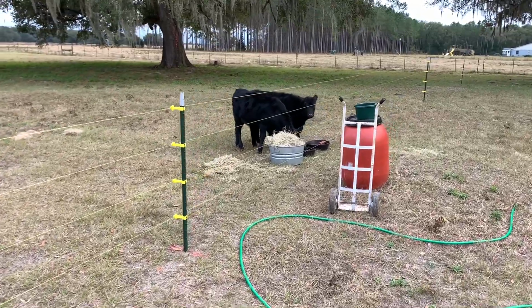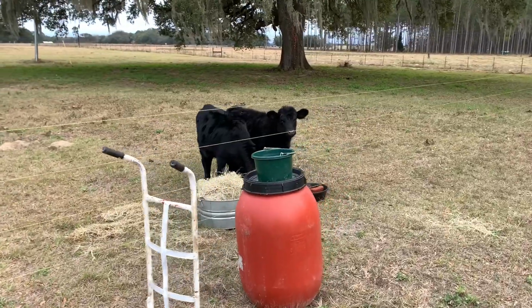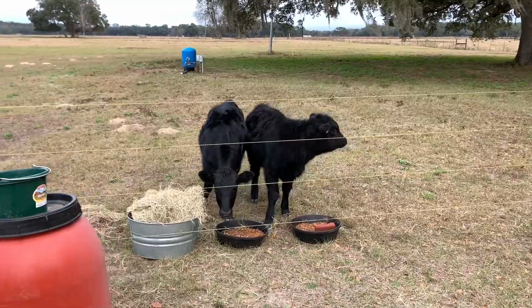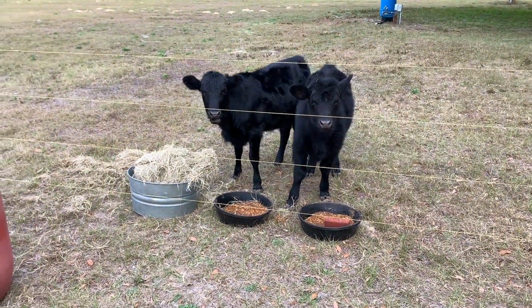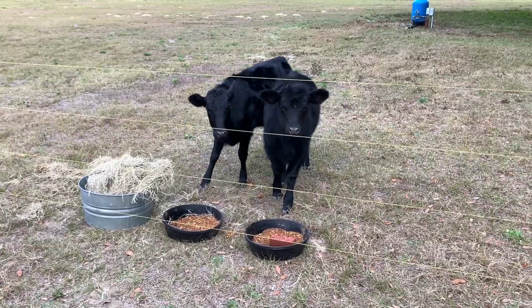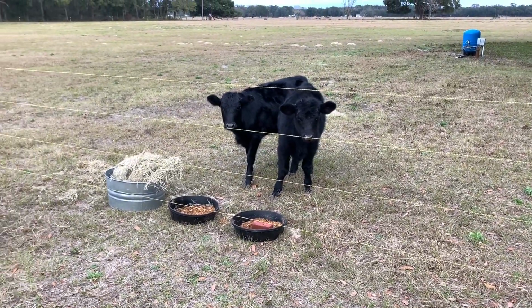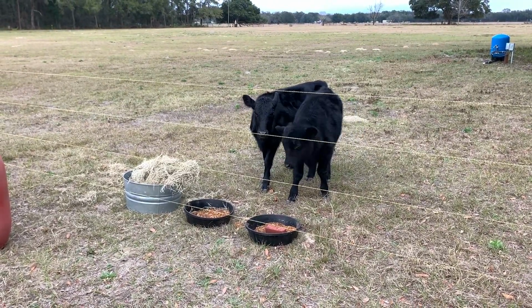They've touched the fence a few times with their nose and it popped them and it made them jump back. So hopefully they'll have it down pat pretty soon, and I think they're really going to enjoy it out there because there's at least some grass, even though it's dead, they can eat. And we of course have been supplementing with hay. They seem to be having fun.